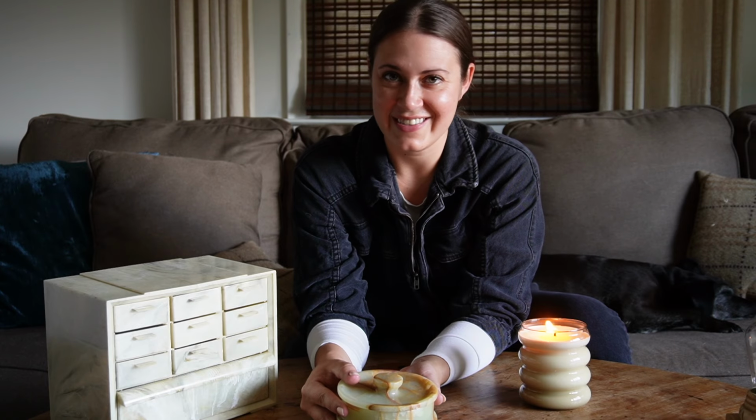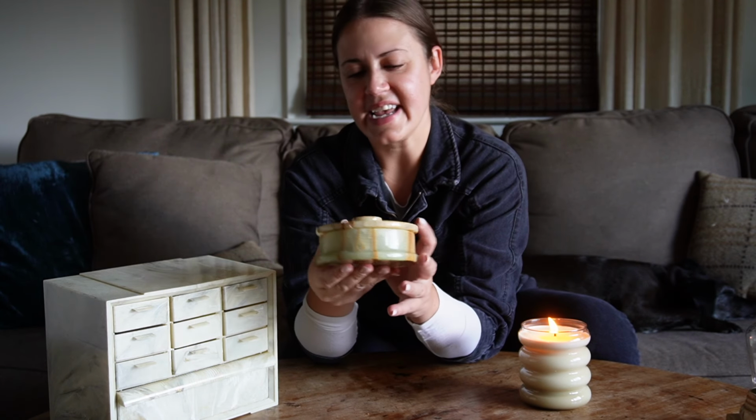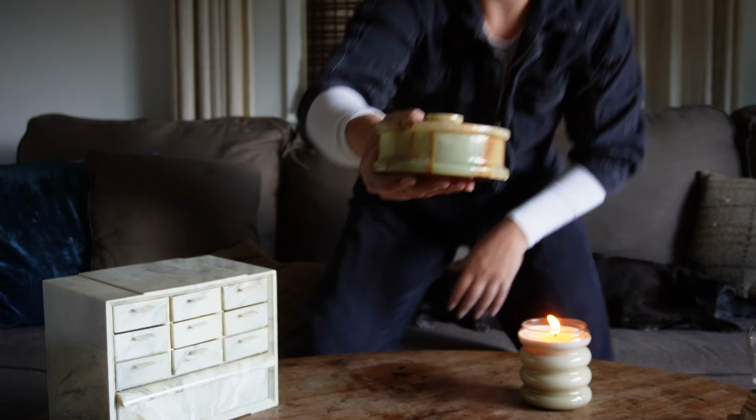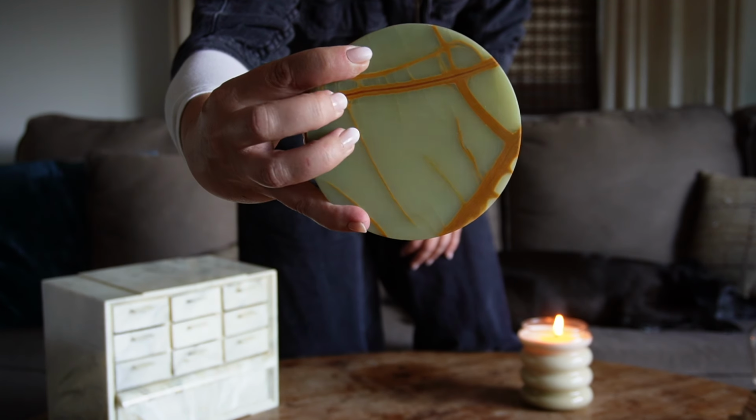Oh my gosh, this candle, it smells so good. Jess actually picked this piece up, and it is just a beautiful, I'm pretty sure onyx. It's got a really interesting green hue to it. I don't know if you guys can see that. There you go. It's just gorgeous.